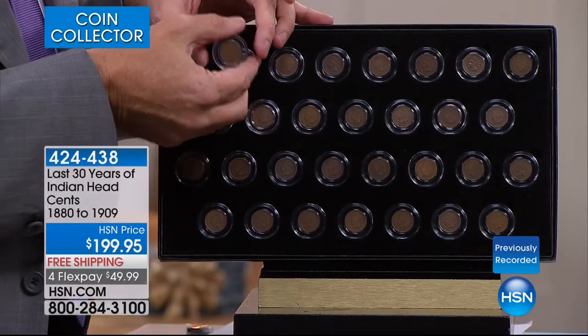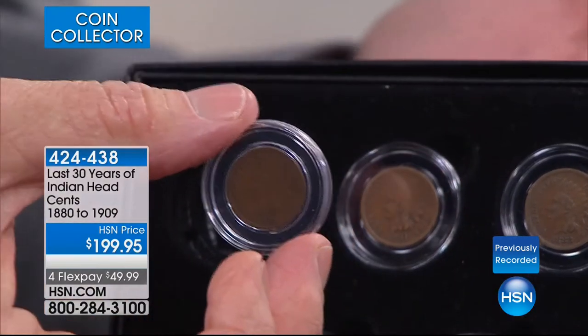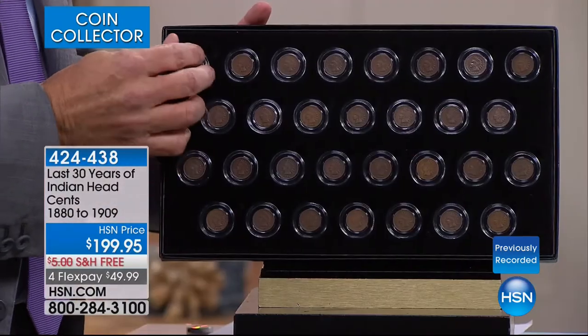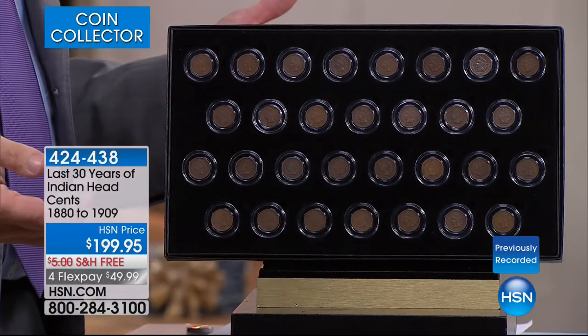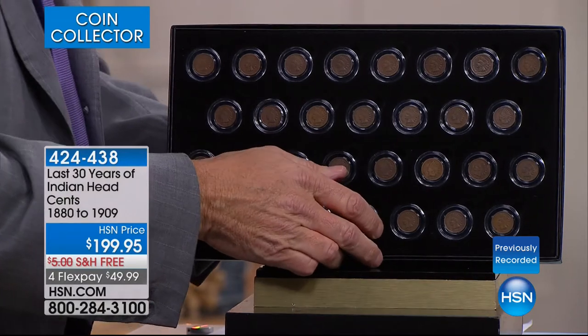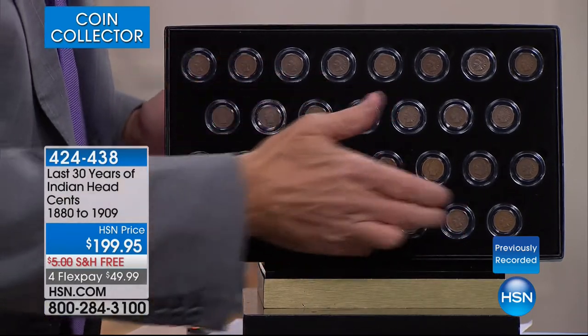Now, the little plastic that you see on there, this is always, and like I say, usually I sell out 500 sets of these. I only have the 200. That's why we're only going to do about four or five minutes here on these. So we have 1880, 81, all the way through 1909.